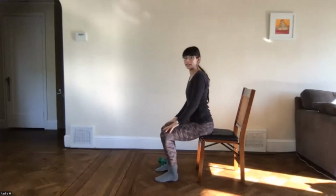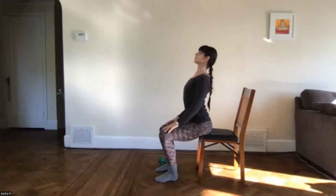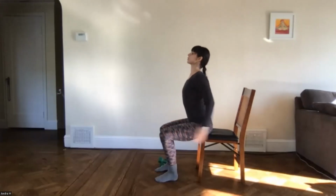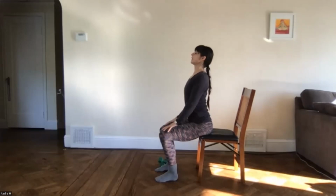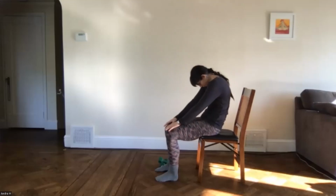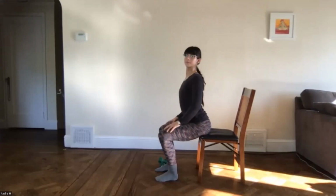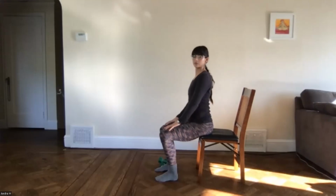So you'll inhale, lift your chest, arching the back, maybe looking towards the ceiling. Your tail is reaching towards the wall behind you. And then exhale, you're tucking your tail under, dropping your chin, rounding your back. Inhale, stretch the front of the body. And exhale, stretch the back body.